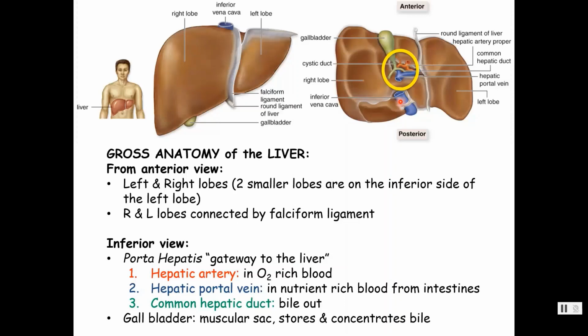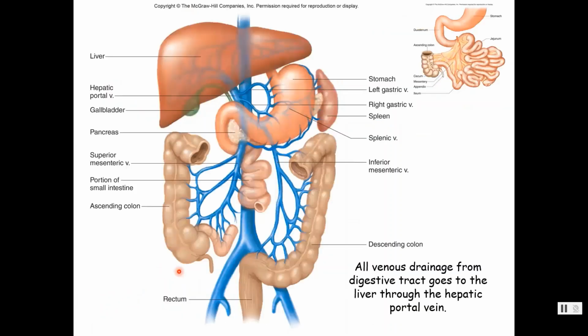And then we have an outflow, the common hepatic duct. One of the digestive functions of the liver, it's going to make bile. So we have 2 ins and 2 outs, and it's all happening at the underside, the inferior part of the liver. The hepatic veins are actually going to exit out the superior part. And like I said, you also see the gallbladder under there, and we'll talk about the gallbladder in a moment. So this just kind of reminds you of the circulatory system.